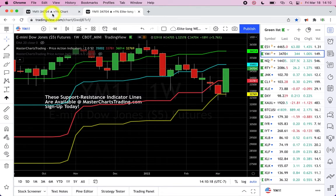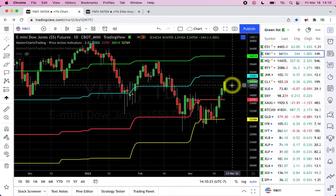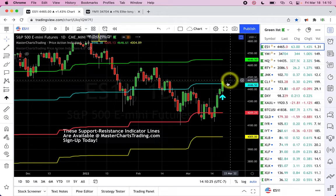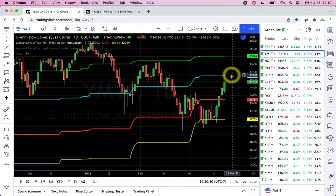And Dow Jones is catching up. We're close again to a breakout back into the bull market. But if S&P 500 entered back in the bull market, then most likely Dow Jones will follow.